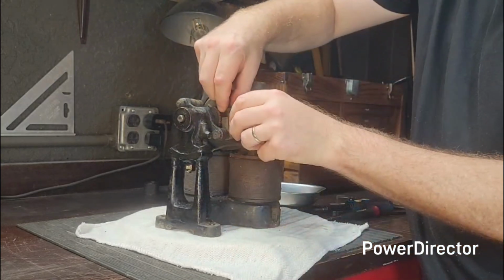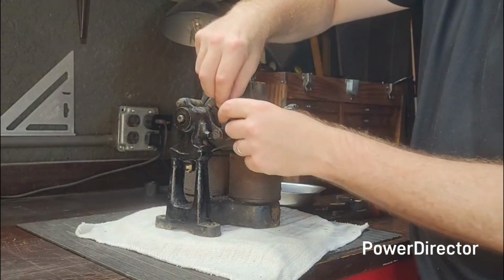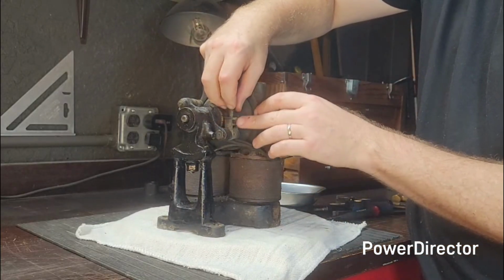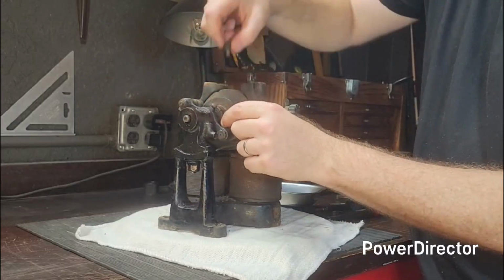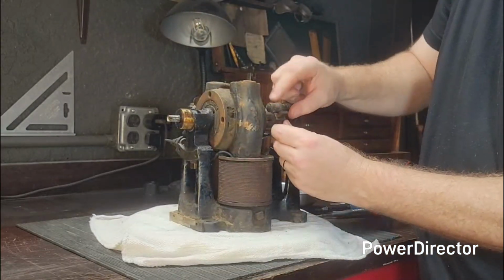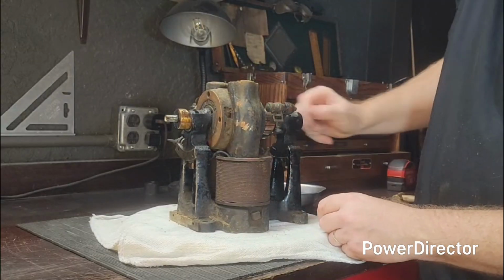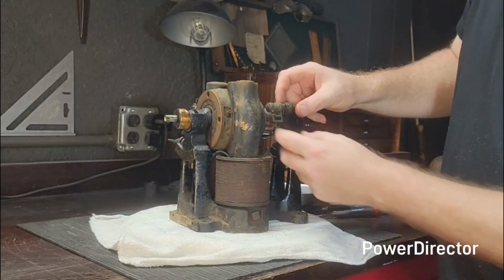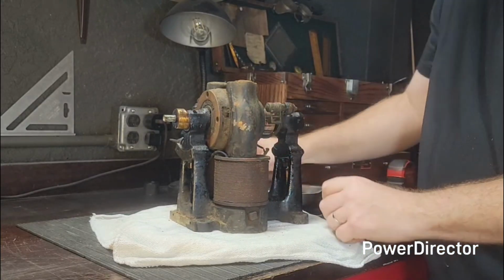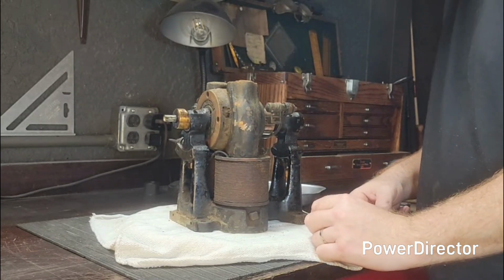Now let's pull these brushes out of here. These just unscrew. Take that off right away. Let's do the other side. One brush is chewed up, one brush is intact. Don't know what happened there. We can take this off right away. Okay, we'll start taking these brush holder assemblies apart.